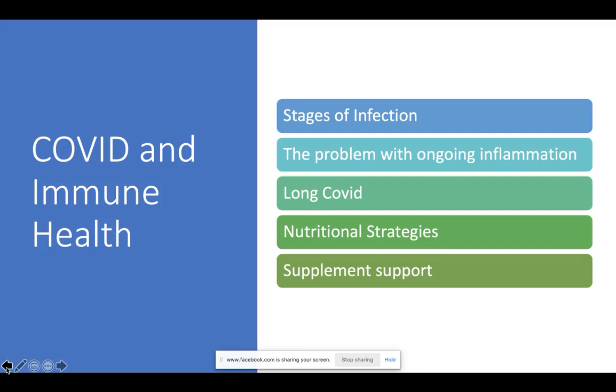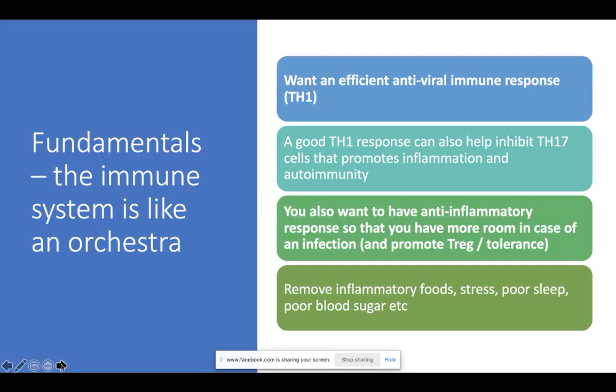Just a reminder to those that are listening that we have another COVID webinar that we've already recorded, and that was really taking you through some of the basics of the immune system, how the immune system works with viruses and bacteria in particular. And so if you're new to this, I would say go on that webinar first and then listen to this webinar. I think that might help so that you can understand it. So I'm hoping that you can hear me.